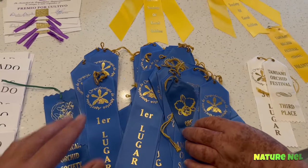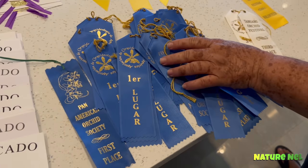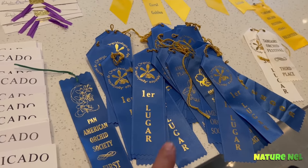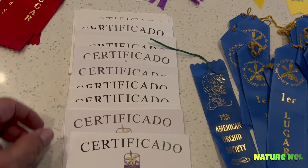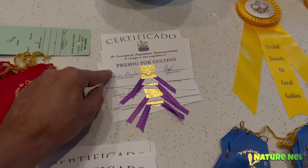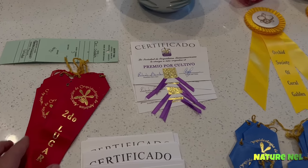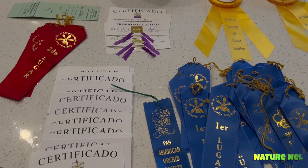Do you think she won enough first prize? Two clubs. So there's two clubs here. Look at all these certifications of achievements. These are second place. Some are first place. I mean, she really knows what she's doing. She's won a lot of cultivar.